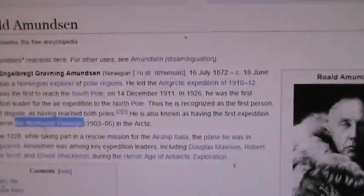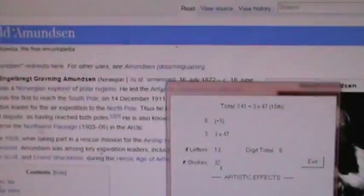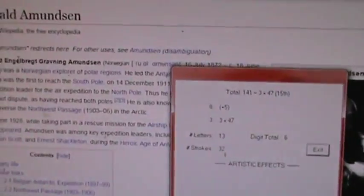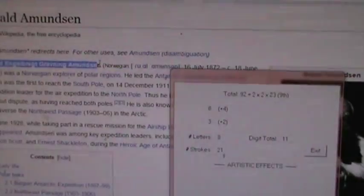You've got to be kidding me, folks. So the Northwest Passage adds to 243, which is 3 times 3 times 3 times 3 times 3. This is coming off of solving Roald Amundsen. There's your 3 times the 15th prime. You can dig in more to his full name.